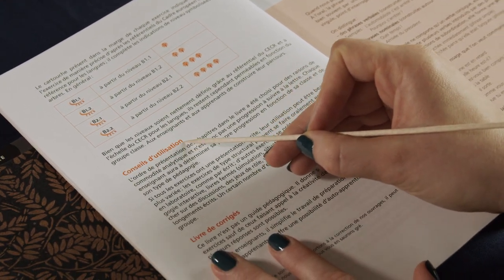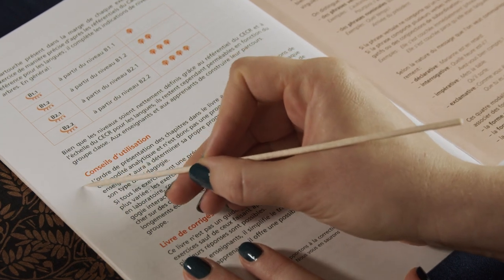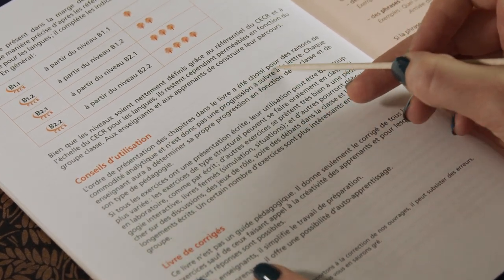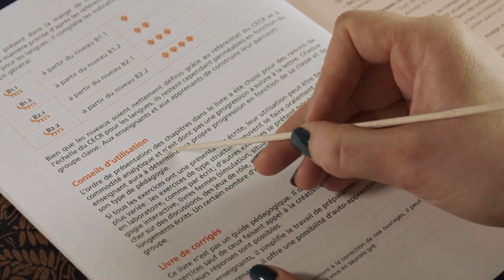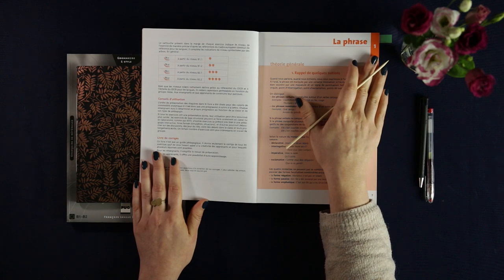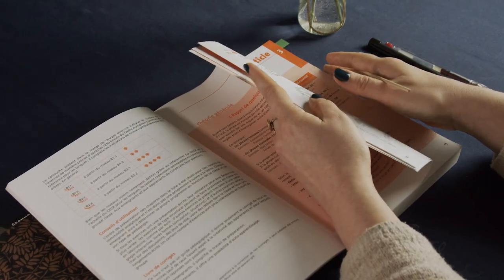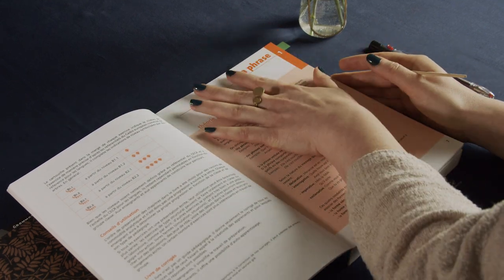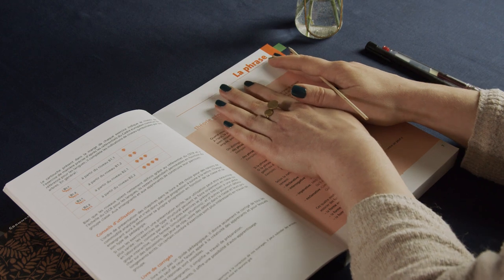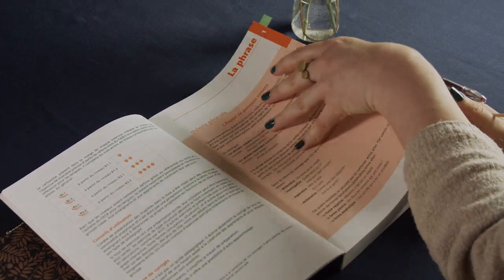Here you have some conseils d'utilisation. So it tells you how to use this book. And I think the important part is just right here at the start. L'ordre de présentation des chapitres dans le livre a été choisi pour des raisons de commodité analytique et n'est donc pas une progression à suivre à la lettre. So, the way the chapters are organized doesn't mean that you should work from the first chapter to the second to the third, etc. But rather they've been organized in a way so you can easily find what you're looking for and do exactly the exercises that you need. So I don't think there's really a point in going through it from start to finish.